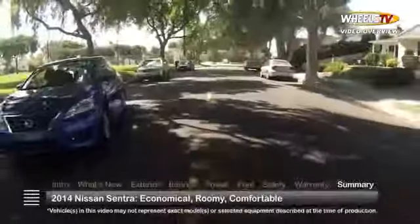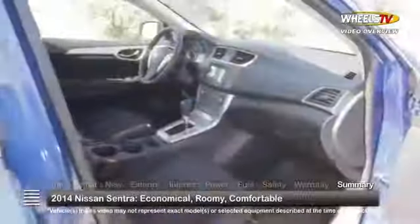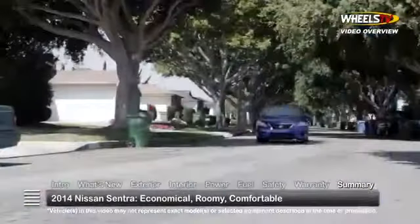The 2014 Nissan Sentra retains its successful formula that combines a roomy cabin and a long list of comfort and convenience features.